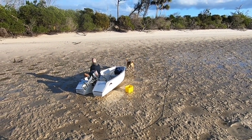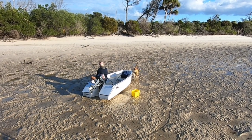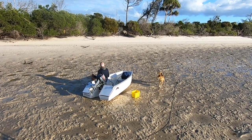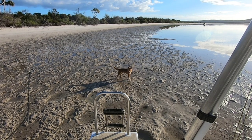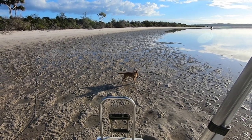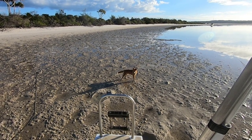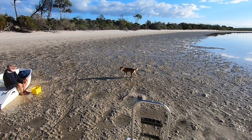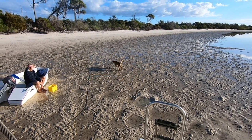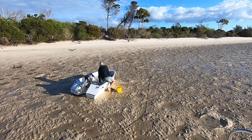The next morning, we had a visit from one of the dingoes. Oh, they're howling. Can you hear them? Whoop. We're a bit boring.